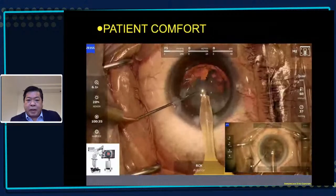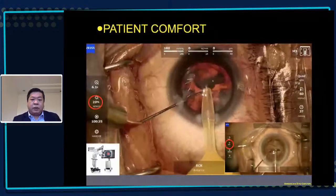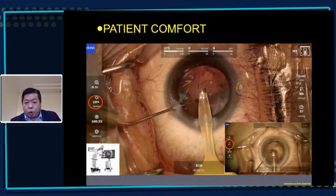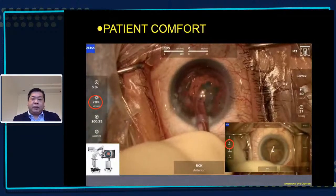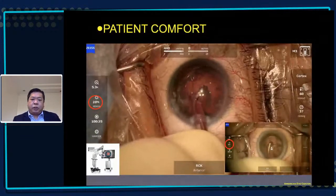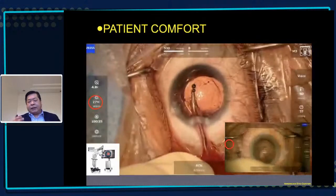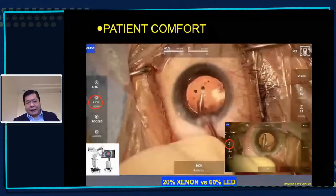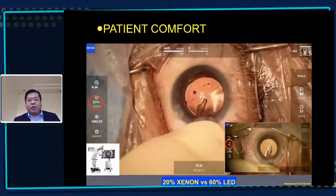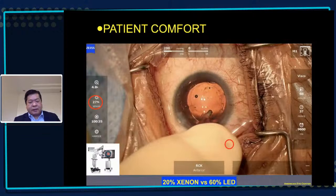In this side-by-side video, the main video is actually using the ARTEVO. I'm using 20%, and the one on the lower right is a regular microscope at 60%. As you can see, even at 20%, the details are clearer and the colors are better with the main ARTEVO. And of course, it's not an equal comparison. You're comparing apples and oranges. So it's not an exact comparison. It's just nice to be able to do surgery looking at the light intensity at 20% and still seeing a very detailed view of everything.